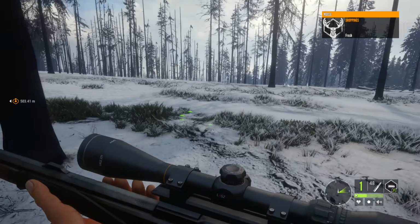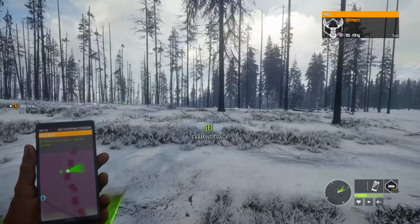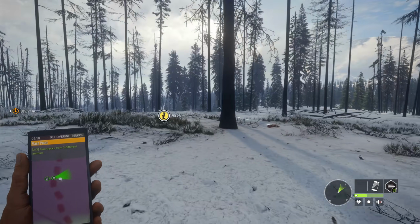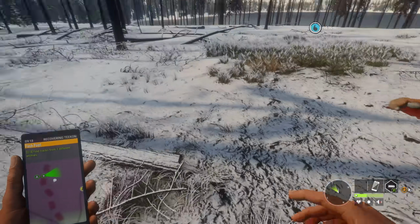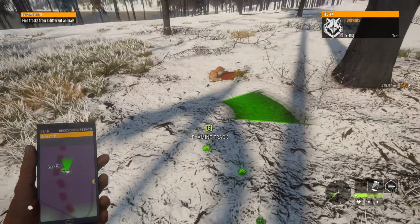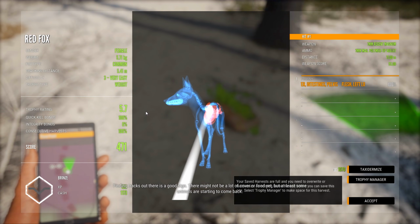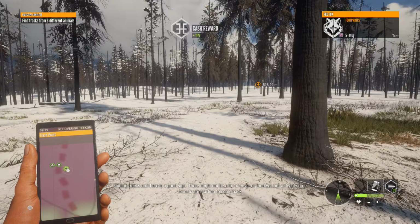Oh, nice. Okay, so we've got 2 there. We got the moose, so that should be 2 out of 3. And then if I get the footprints of the red fox that we've just smacked, then we should be golden. That should be 3 out of 3. Finding tracks out there is a good sign. There might not be a lot of cover or food yet, but at least some animals are starting to come back.